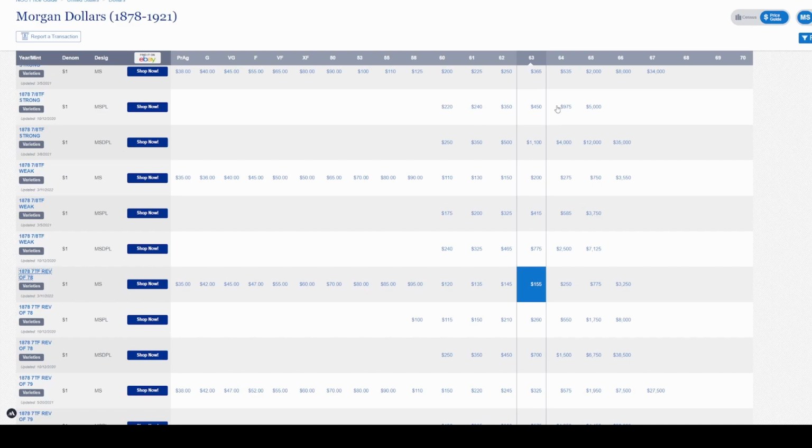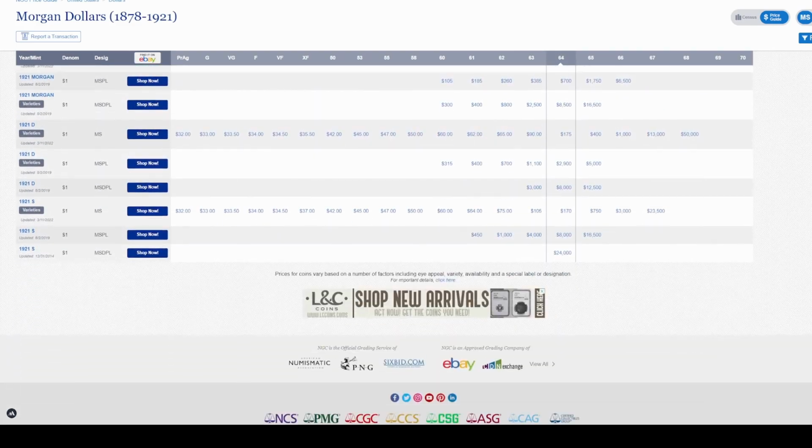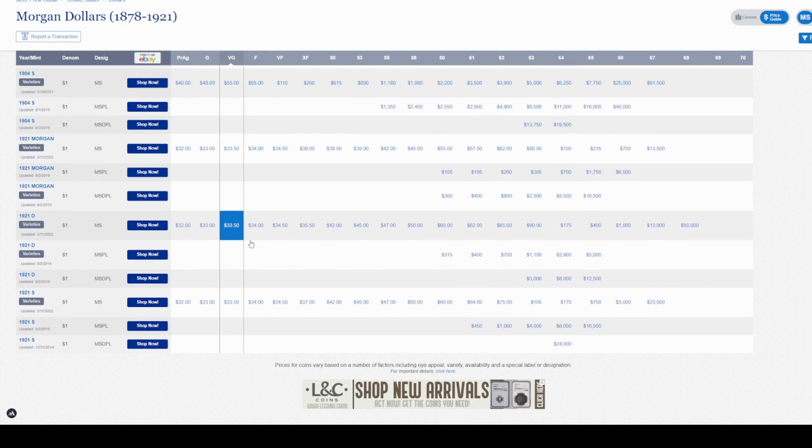So we have our trusty price guide here, and we're going to check to see how much a certified Morgan from the year 1921 is worth. Regular uncirculated grades run around the 50 to 60 dollar range, which isn't too bad. So they used to be cheaper, huh?